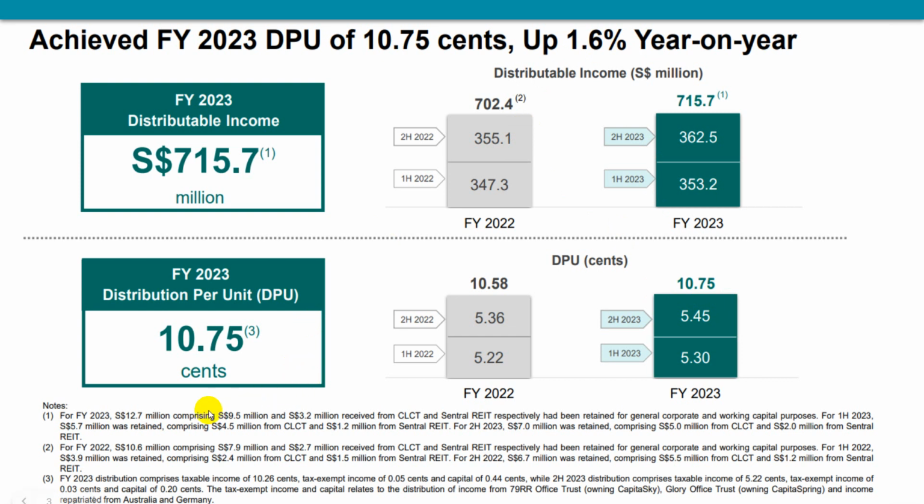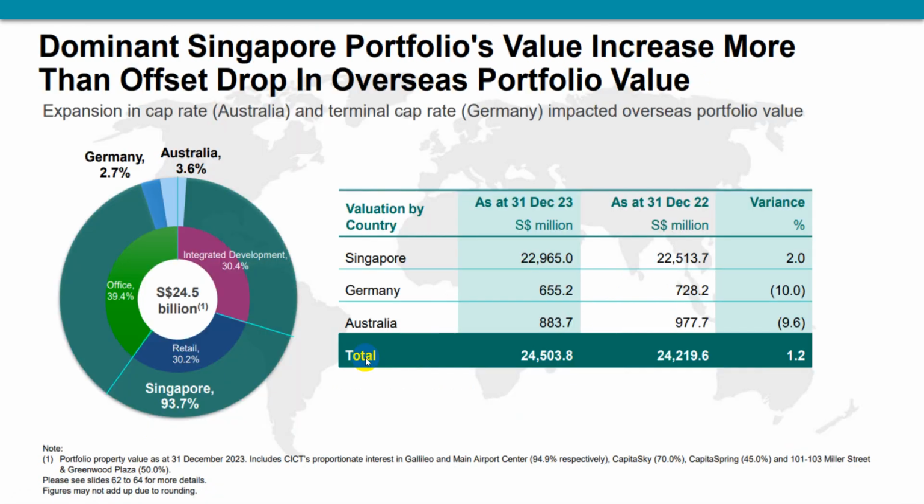This was achieved despite the fact that they retained more money, 12.7 million, for general corporate and working capital purposes than last financial year. So even though this year they set aside more money, they are able to distribute more distributable income, which results in a larger DPU. This is a happy thing for unit holders.